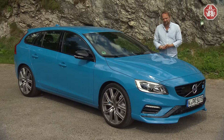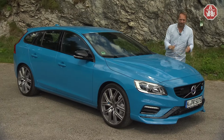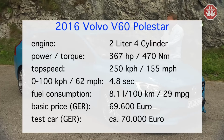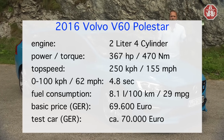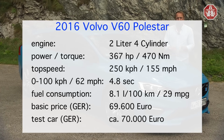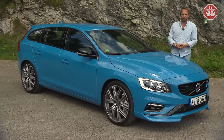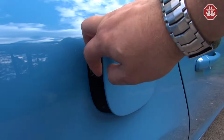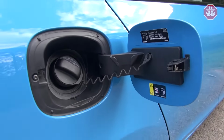Let me give you the basic specs about our test car, the Volvo V60 Polestar. It accelerates from 0 to 100 kilometers per hour or 0 to 62 miles per hour in 4.8 seconds. The top speed is reached at 250 kilometers per hour or 155 miles per hour. The gas tank of the 2016 Volvo V60 Polestar will take 68 liters or 18 US gallons.